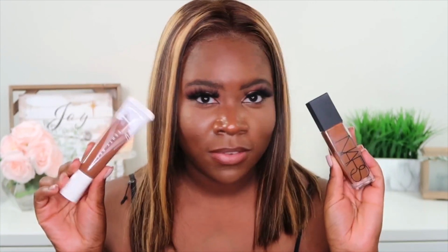Another thing about the Fenty Beauty that I really like, I mean, who doesn't like the shade range? Come on now, we get 50 shades, baby. Rihanna knew what she was doing when she released this foundation. Now, I love both foundations. Again, we have NARS, and then we also have Fenty Beauty.